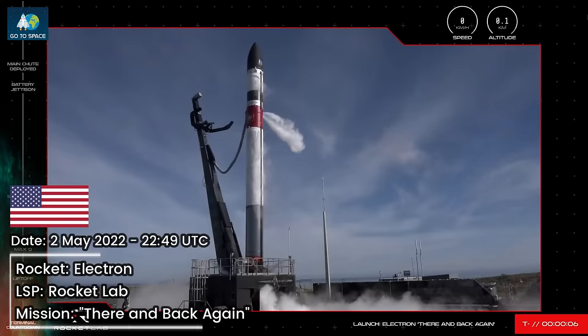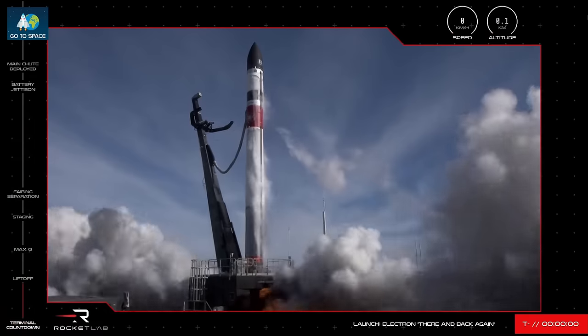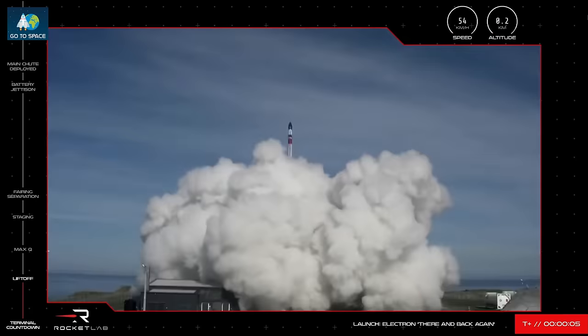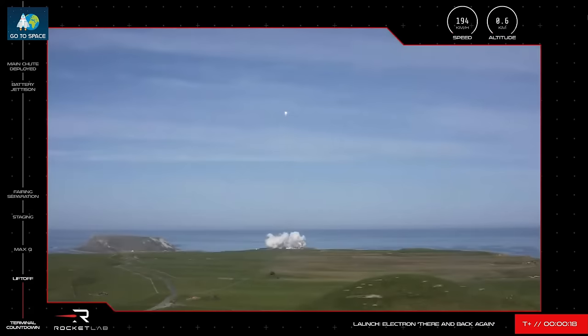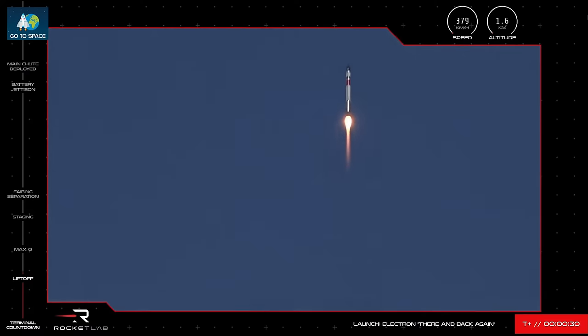Nine, eight, seven, six, five, four, three, two, one. And we have liftoff. Stage one propulsion is nominal. T plus 31 seconds into the mission, and Electron is airborne after our 26th launch from LC1.